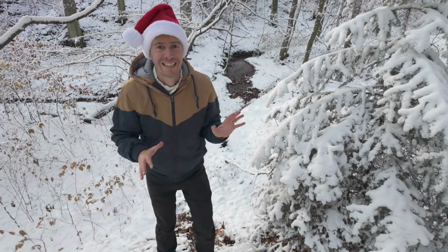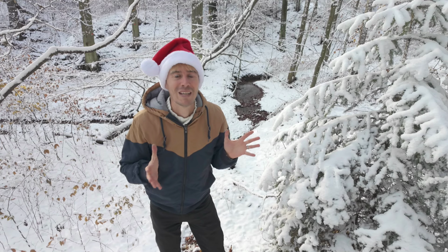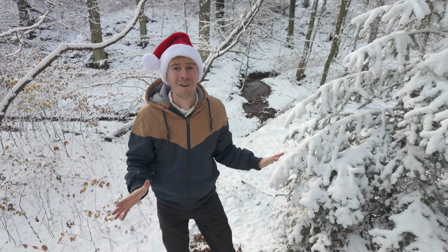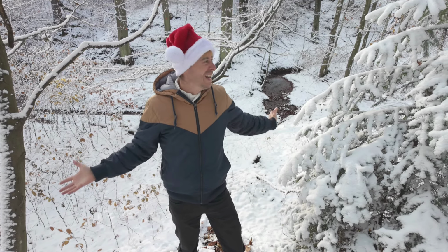Guys, I love it here. We are just outside of the village in the forest and immediately I am in awe. It's always so exciting when it's the first snow of the season because after the whole year we already forgot how snow looks. And yeah, it's so pretty. I really like it. Me too.